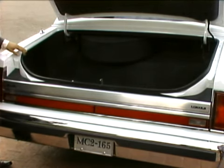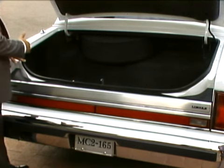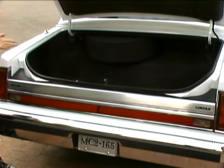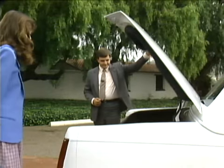Because the trunk is a deep well design, it'll allow you to store large items such as suitcases in an upright position, placing them side by side rather than stacking them one on top of the other. That way, if you only wish to take one out, you simply take out the one you want. You don't have to unload everything to get at the one on the bottom. That's really convenient.